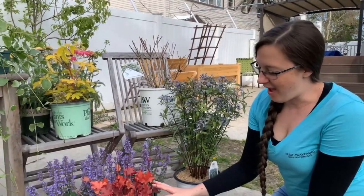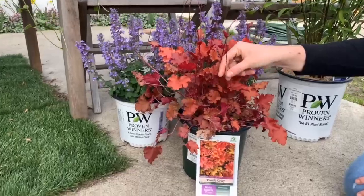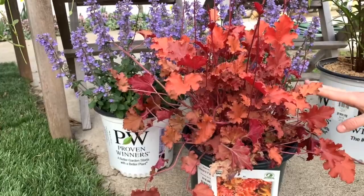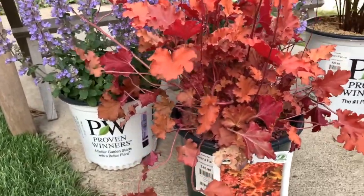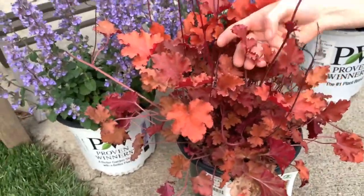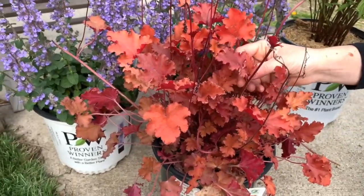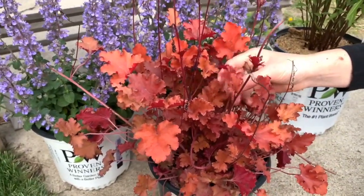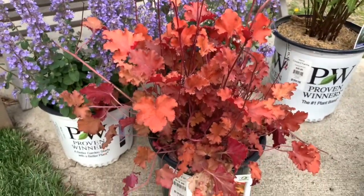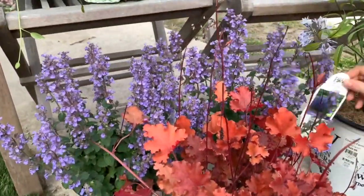And right here we have a peach crisp heuchera. And as you can see, the blooms have faded from this plant, which is okay. We'll just prune those back, and the reason why we get heucherellas and coral bells is actually for the foliage texture. So this plant really popped out to us, and it just had a vibrant peachy red color, and when the sun hits it, it almost illuminated itself. It was beautiful.